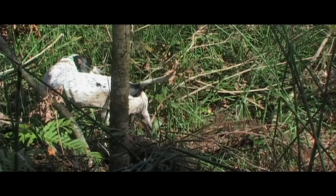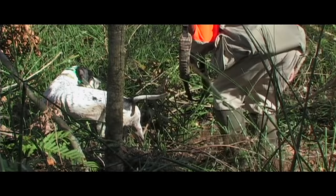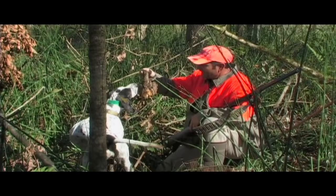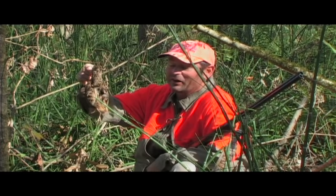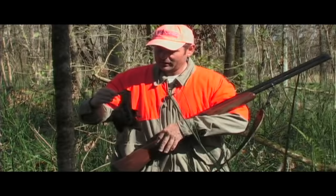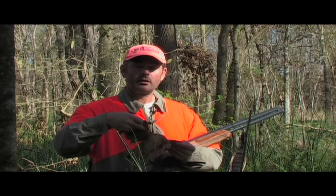I love them. Yeah, he's got him. He's got him. Good job, Ben. Way to find him. Good job. How about that? I'll tell you what, in here, not only do you need a good dog to point these birds, you better have a good dog to find these birds. These things are tough. Unbelievable. You would think a bird that's a pretty decent sized bird, but a bird that small, they can flat carry the mail when they get out of here now.